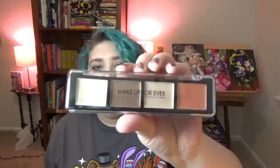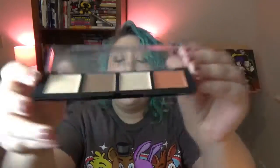All right, the next product I got was another Makeup Forever product. It is the Makeup Forever Pro Sculpting Palette. I've wanted this for a really long time, and I'm really glad I got it. So it looks like this. This is the dark circle correcting color, I believe is what that's supposed to be for. This is the illuminating shimmer color. This is the contour. And then this is the highlight, which is more like a concealer, I believe. Got it in the lightest shade, and it looks like this.